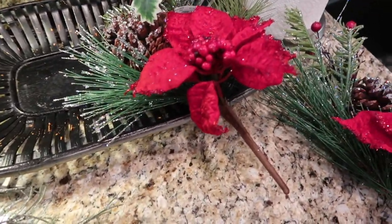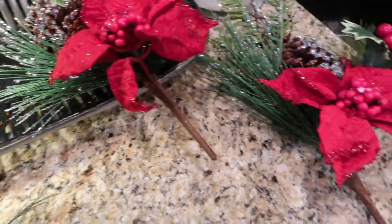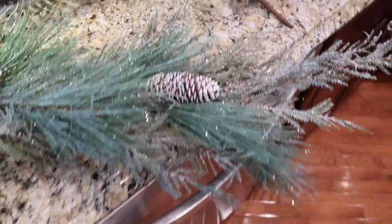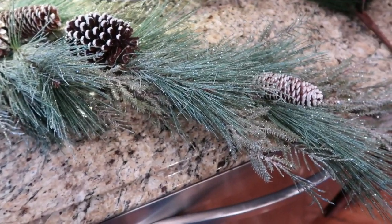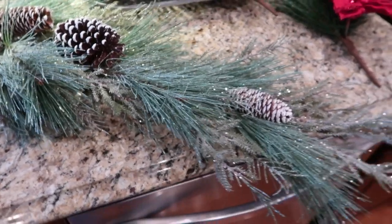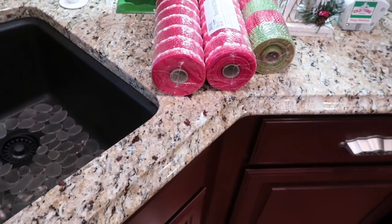And these are just what some people may call picks. I call them fillers. And then they're also going to get worked into this and some garland that I have that goes over our TV cabinet in our master bedroom. And that's where this stuff gets used too.